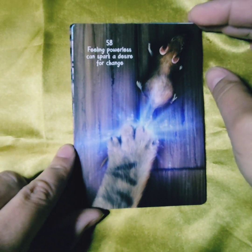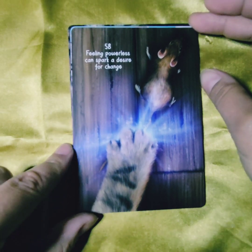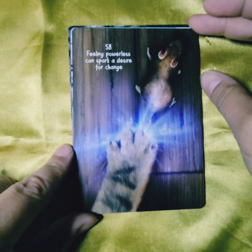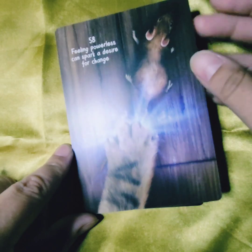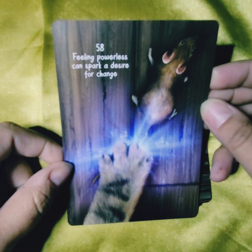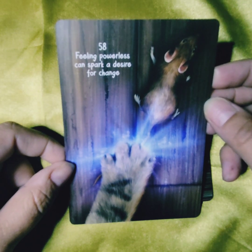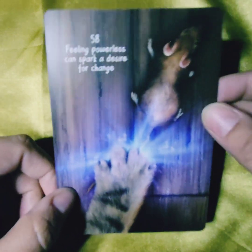Feeling powerless can spark a desire for change. Oh yeah, mouse caught in a trap. But that can definitely trigger change, and this is important though. Once you come to this point where you are feeling powerless and you do get that change, keep it. Don't revert back, because then this will just keep on happening over and over again.